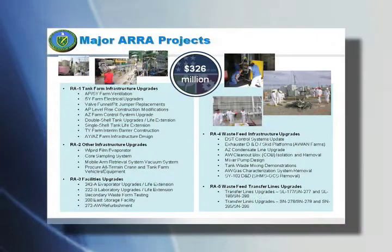So that is the plan for the Office of River Protection as far as the jobs go. For the work scope, we split our work into 5 major sections. You can see here RA1 through RA5. This deals with tank infrastructure. The other infrastructure projects are more R&D style projects.